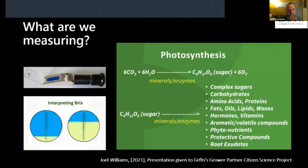Is an organic carrot always more nutritious? There's no guarantee, I'm afraid. Right, I need to move on because I couldn't see the picture moving there.